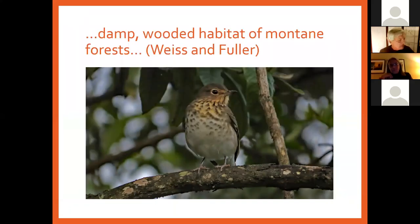Well, you may be familiar, I'll just swing it by here, Roaring Fork Audubon has a couple members, Rebecca Weiss, Mark Fuller. They've written a nice book called Birds of the Aspen and Roaring Fork Valley. And they note that the Swainson's thrush is found in damp wooded habitat of montane forest. But if you stopped me and said, just sort of out of the blue, Nick, where have you seen the most Swainson's thrushes in the last 10 or 20 years?